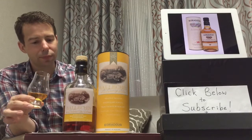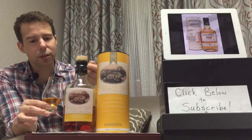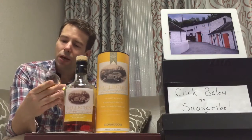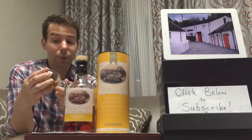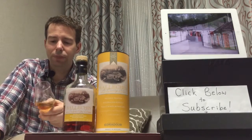Okay, with water now. I'm going to put in 1 and a little bit. As far as my research goes, it seems as though this one can take a little bit of water. Let that mix up a little bit.